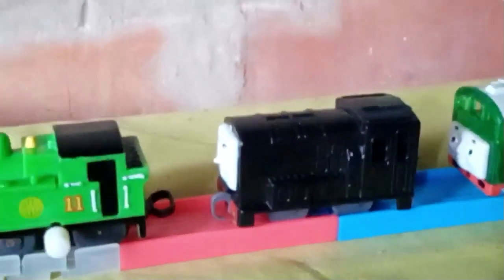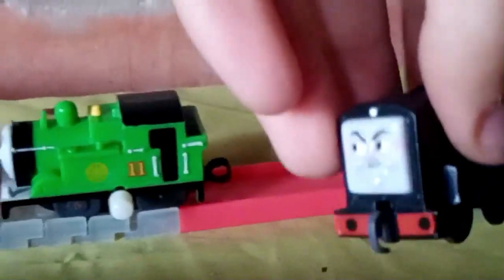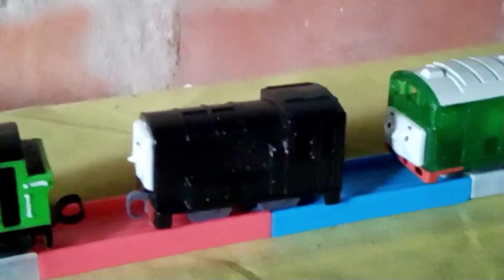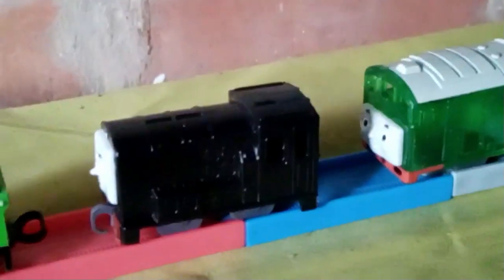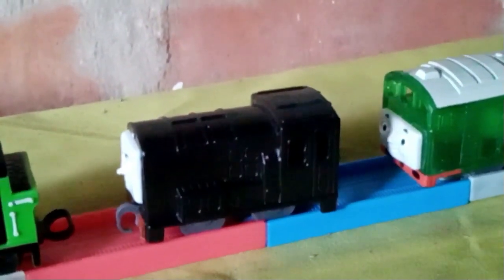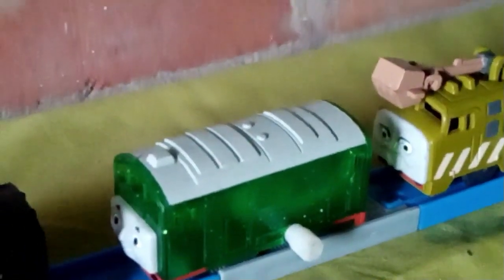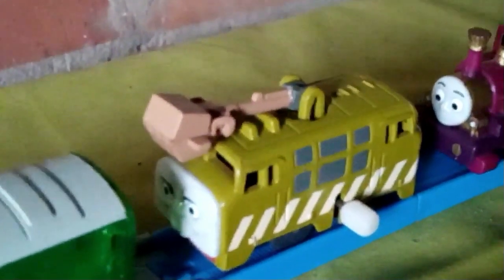Clear metallic Boco, Diesel 10, Lady, Splatter, Dodge, Salty, who I got with Boco, Spencer, a surprise face person you'll be seeing later on, and Harold. He didn't come in a listing, so I pretty much got him for free, pretty much. Emily, as well as the second new one that had recently arrived today.